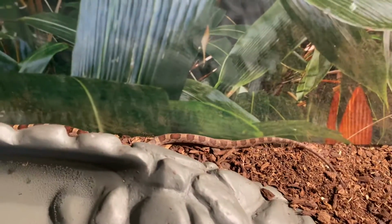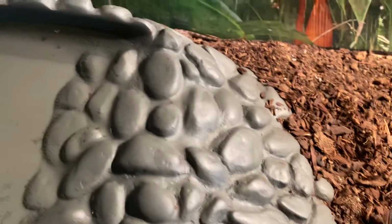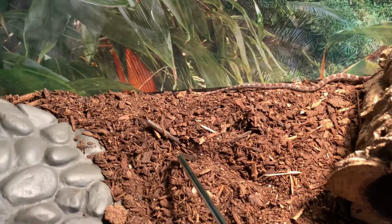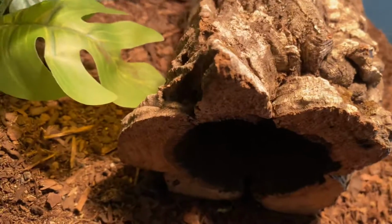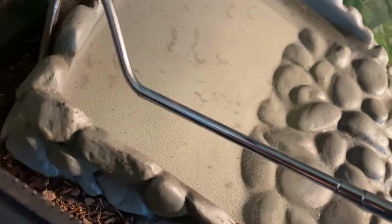Now I'm looking for the other snake. I don't find it. Maybe it escaped. Who knows? Maybe under the grass or the dirt. I don't see her. Wow. Well, there she goes.